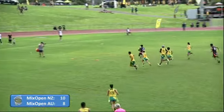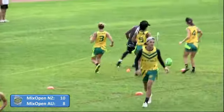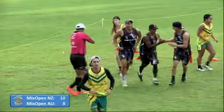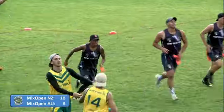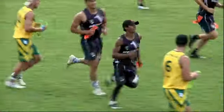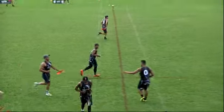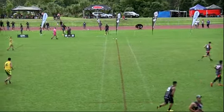Here's the Kiwis, mate. They're going for it. And there it is. Johnny Palinga goes into the bonus box. The referee looks to his touch judges, points to the spot. That's a 2-point try. And that's going to take the score out to 12 points to 8. And that might just about put it beyond the Aussies unless they can strike back very quickly.